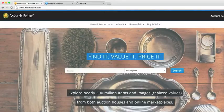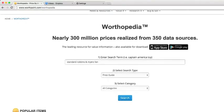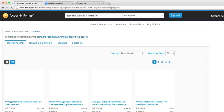So here I am at the WorthPoint.com homepage, and I'm going to go ahead and click Value It because I want to get to the Worthopedia price guide. And it's asking me to enter a search term, so I'm going to go ahead and type in Standard. That's the name of my fan, and it's by Robbins and Myers. And then we want to search the price guide, and you can also search by category. There are 23 different categories to choose from. I'm going to go ahead and click all categories just for fun to see what comes up and click search.